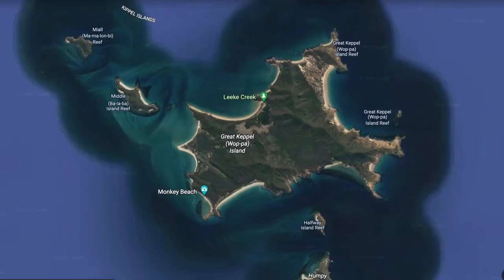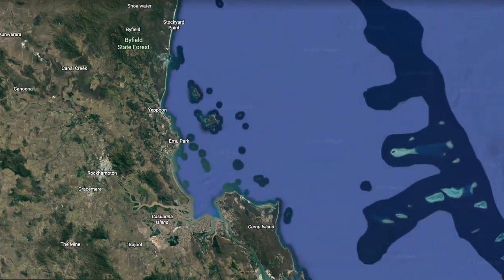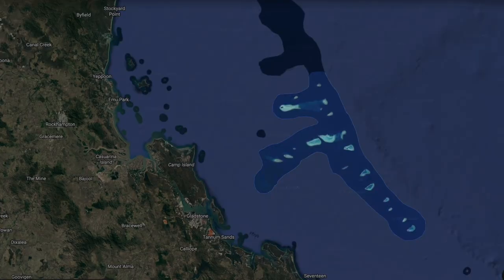In the next episodes, we are hoping that we will get a weather window allowing us to go to the reefs in the Capricorn and Bunker groups.